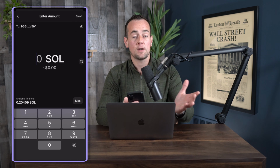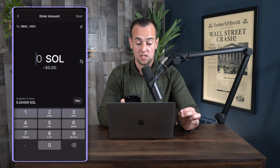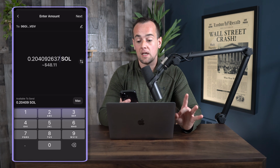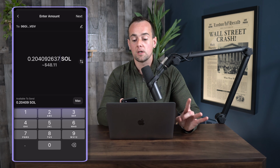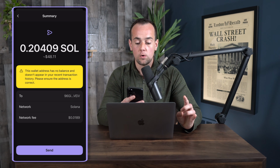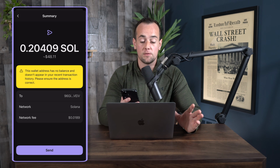From here, we can enter the amount we're looking to send over, and to keep it simple, I'm just going to send the maximum. So if I click here on max, it's going to send about $48.11 worth. We're going to click here on next in the top right, and we can see the network fee here is going to be just under 2 cents. Crazy, again, just how inexpensive this is.